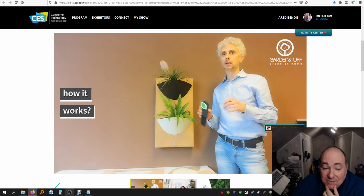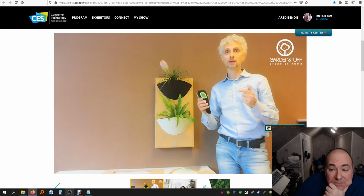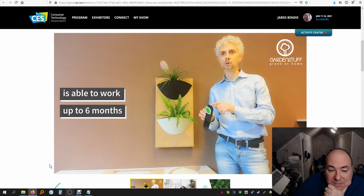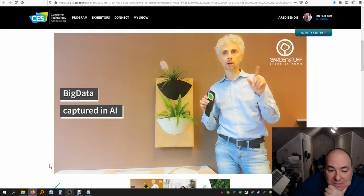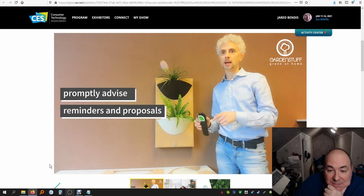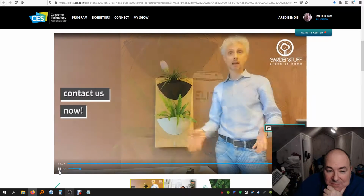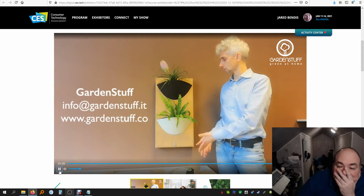But how does it work? Each Elliot works standalone, and every 6 minutes detects data from the environment and from the soil, collects data and sends them conveniently to our server. It's not needed to plug into the electricity. Each one is able to work up to 6 months with an easily rechargeable battery. Big data captured are worked with artificial intelligence to send promptly advice, reminders, and proposals. Everything is connected with the net, making the cultivation simple and exciting, saving time and thousands of plants. Contact us now and discover each specific for our new incredible product.